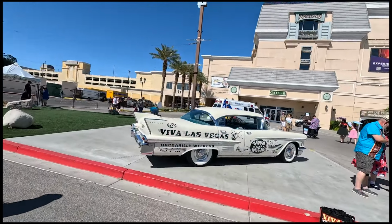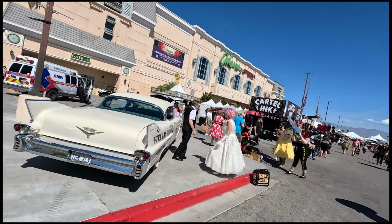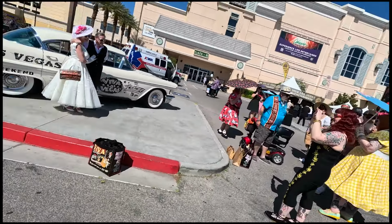This is probably the most videoed and or photographed car at the annual Viva Las Vegas car show. Everybody using it as a background for their photos and videos. I do. I've been doing it ever since I've been coming here for the last 4 or 5 years.